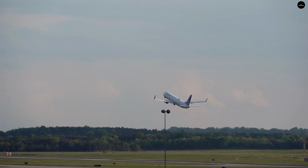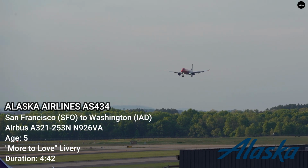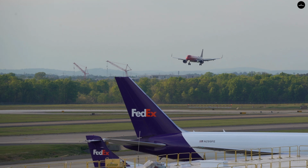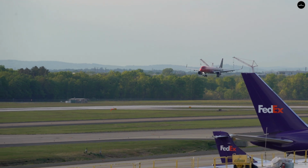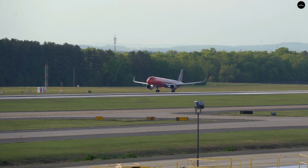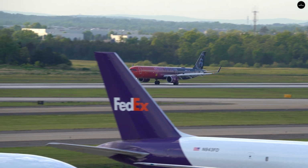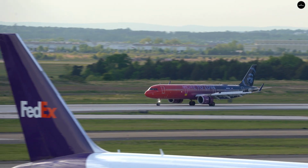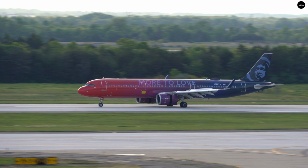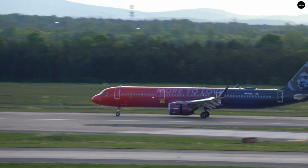All right, we got a special livery inbound. It's Alaska Flight 434, an Airbus A321neo wearing the More to Love livery. So we've seen the 737 and the A321 now. This flight's inbound from San Francisco. I've heard the Airbus fleet is going away here by September, according to Alaska, trying to get back to an all 737 fleet. So I'm really glad I was able to see this one before it went away. I know at least one spotter in Cleveland who would really like to see this.